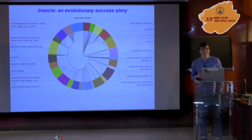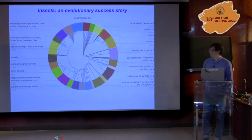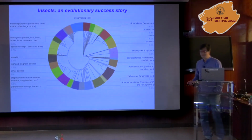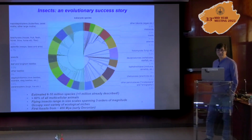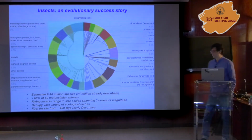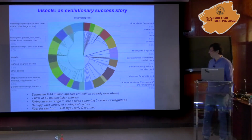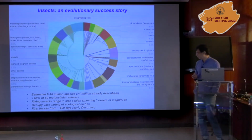I think it's an easy case to make that flight enabled the vast diversity that we see of insects. That flight was the key innovation that made insects. So this is sort of the life history of all animals, so to speak. It's a phylogeny, but everything on the left here is insects. Insects are vastly diverse. They are more than 60% of all multicellular animals, and this is just of what is known. Of course, so much is not known. I think we know less about the insects out there than we know about, say, mammals or other animals, birds, most of which have been documented. But insects continue to remain largely undocumented.